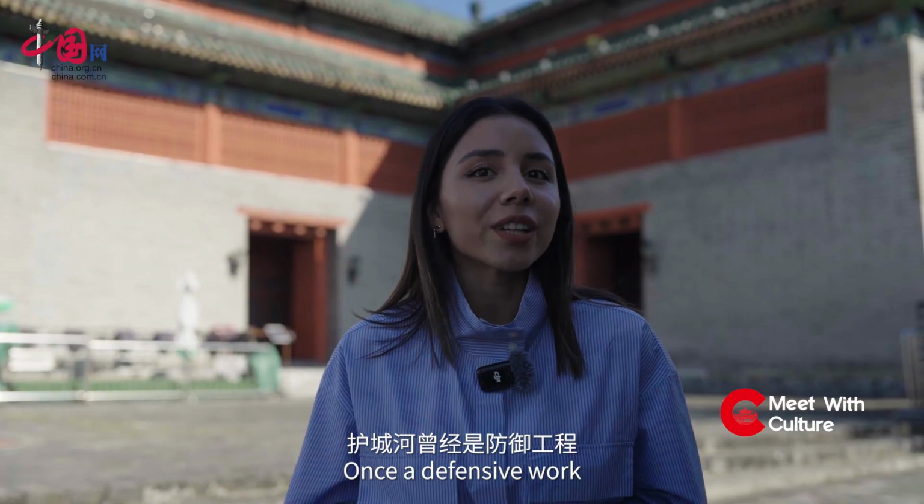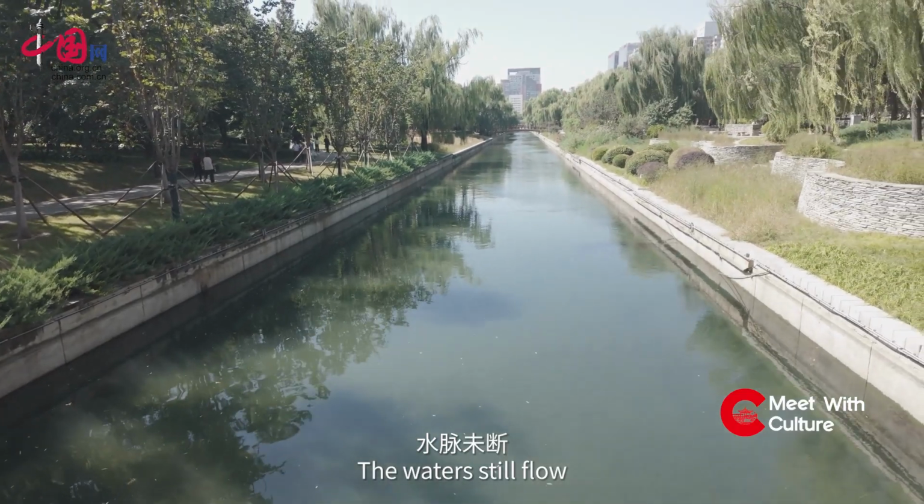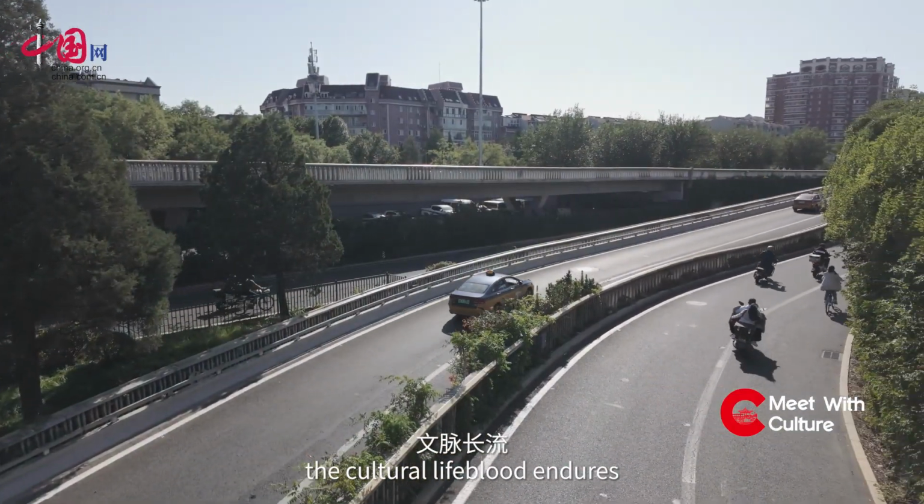Once a defensive work, the moat has become a corridor of history. The waters still flow. The cultural lifeblood endures.